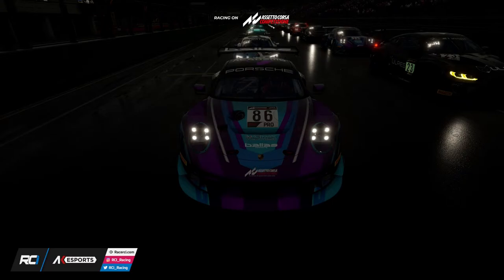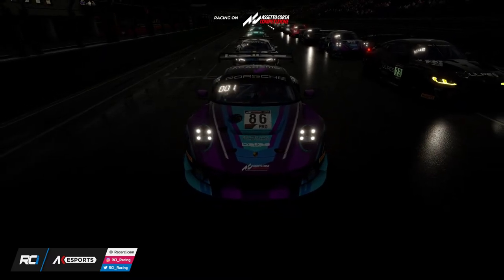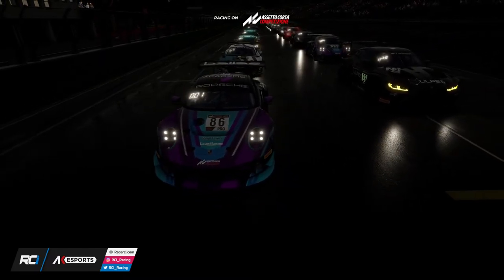And it's that time when we take a tour down the grid. And unfortunately, it's a little bit dark tonight, so not sure if we will see too much detail on, of course, these liveries.